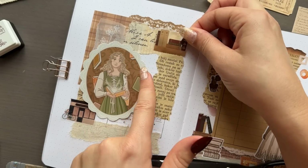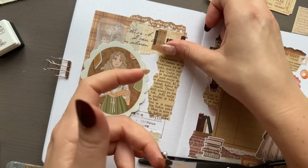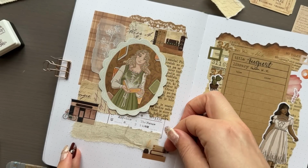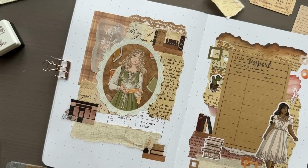I also use some random scrap paper, some from old books, some from Paper Monogatari, just some small pieces that I have left because I like to use all of the paper if I can.